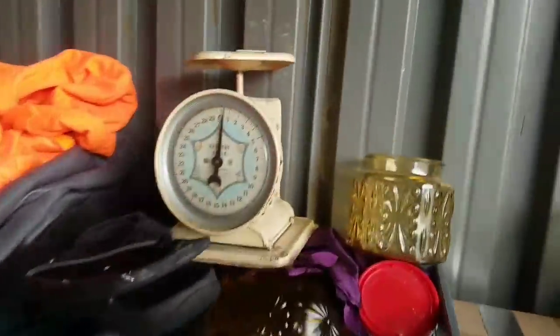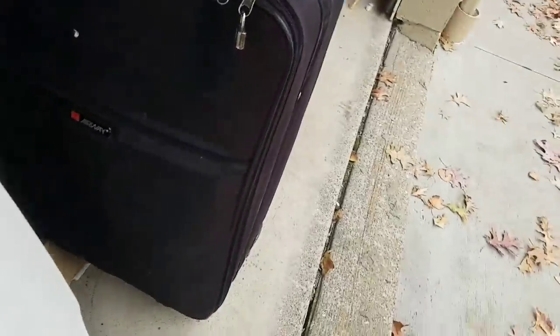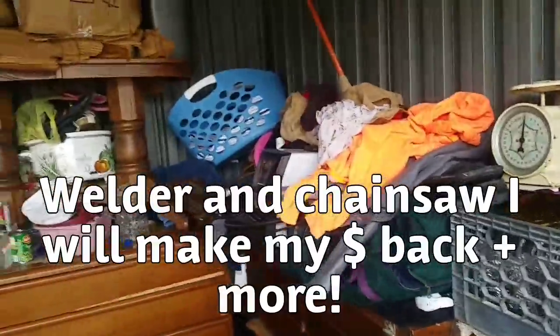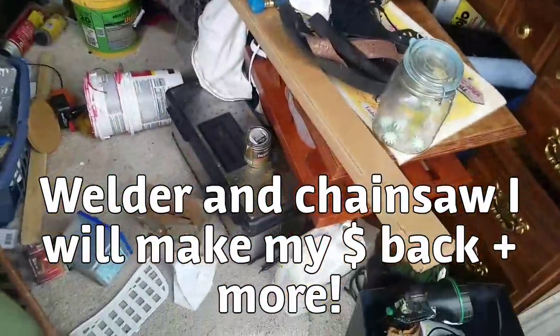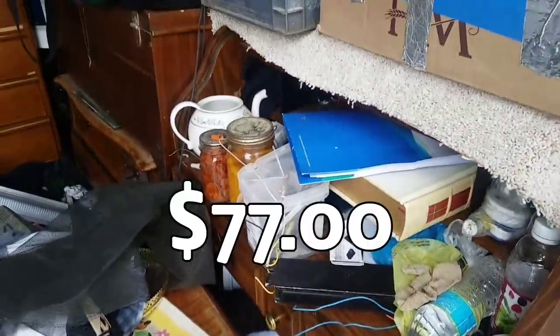And so this old little nursery scale. Some glass over here. So right here some tools. And this suitcase. Ooh, it's heavy. So right there, big old suitcase, heavy. So you don't know what you're gonna find in this. It looks like a hodgepodge, household tools, furniture, a little bit of everything. So we got a welder, chainsaw up there, and toolboxes, some more tools down here. So spent $70 plus a buyer's premium, so $77. And it'll be interesting to search through all this stuff.